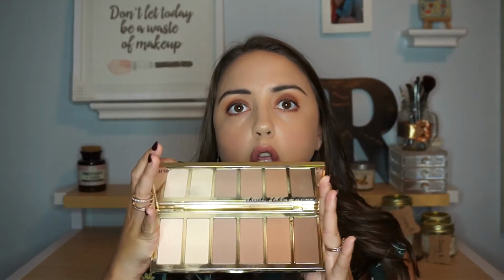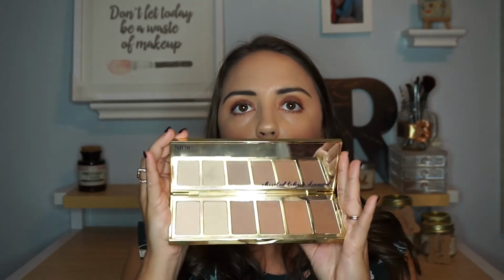It's that really beautiful orangey terracotta shade for the summer months, and then it has a huge mirror. The whole upper part is a mirror, and I travel with this. Anytime I have gone out of town, this baby has come with me. So I love that thing to death. And then, oh my gosh, I am gonna do blush next. No, I'm gonna do my bronzer.